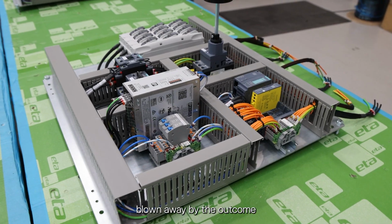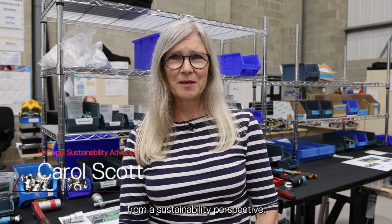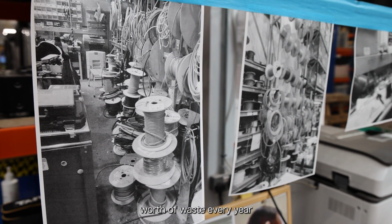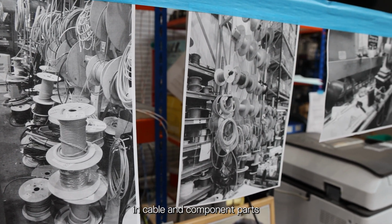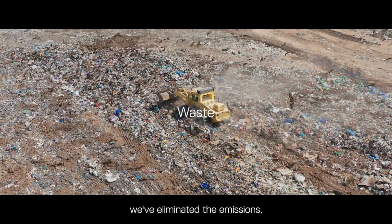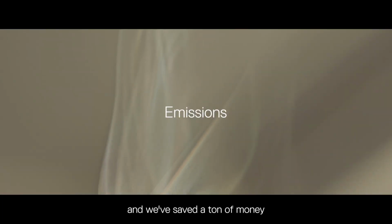I'm completely blown away by the outcome from a sustainability perspective. We used to throw away tens of thousands of pounds worth of waste every year in cable and component parts that were bought in for one-off projects. Now, because we've rationalised and standardised, we've eliminated all that. We've eliminated our waste, we've eliminated the emissions, and we've saved a ton of money in the process. So we've been green, and we've been lean, and it's had a positive effect on our bottom line.